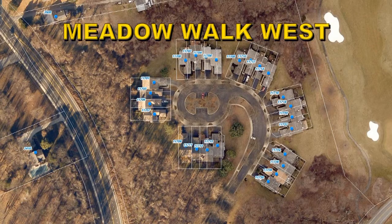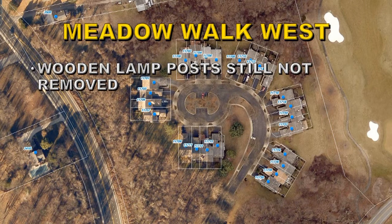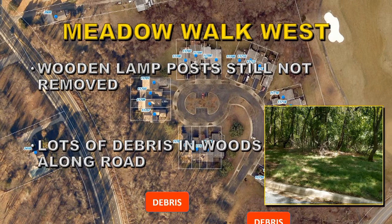We also looked at Meadow Walk West. This is the area to the left of the main gate. And the things that we discovered there were, of course, the wooden lampposts have still not been removed. There was also lots of debris in the common areas along the side of the road that looked very unsightly.